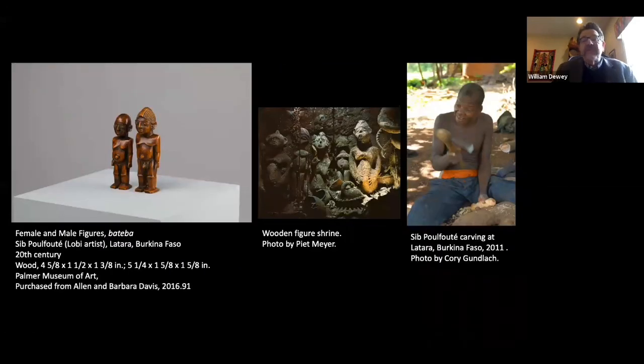Then one last thing from Burkina Faso are these small little figures called bateba that are used by the Lobi people. And so previously they were thought to represent ancestors, but we now know, no, they don't represent ancestors. They rather are spirits to help people with their problems and protect them. And so the figures are put in a shrine, like the central photograph here from Pete Meyer, set up for this very purpose. And so whatever your problems are, what you need help with, these figures, these spirits, are there to help you.